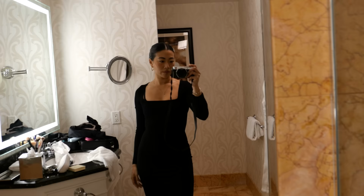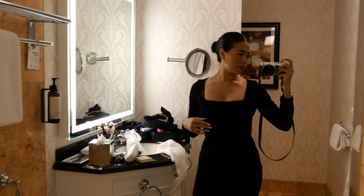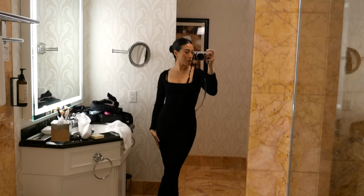I have a little bit of the bodysuit shaper kind of showing through, but I'm actually not mad at the straps. And then this dress is pretty long and I didn't bring heels, so I just threw on my little New Balances. We're off to dinner.